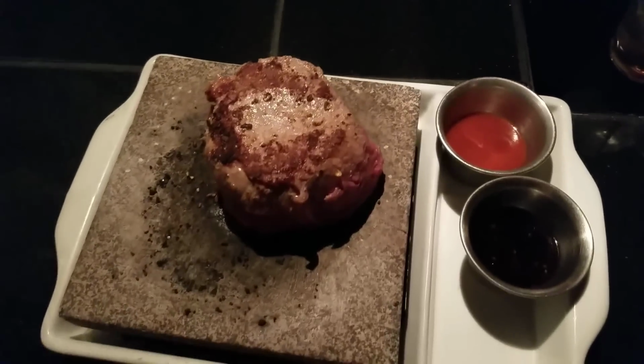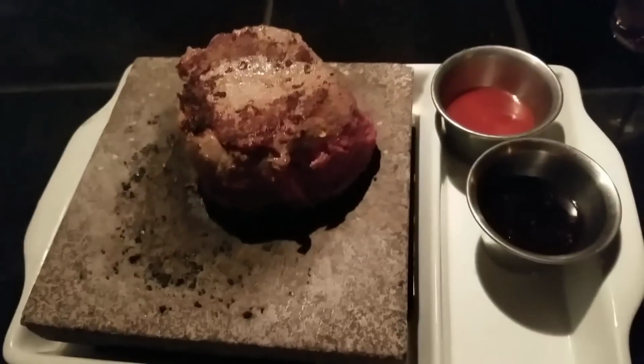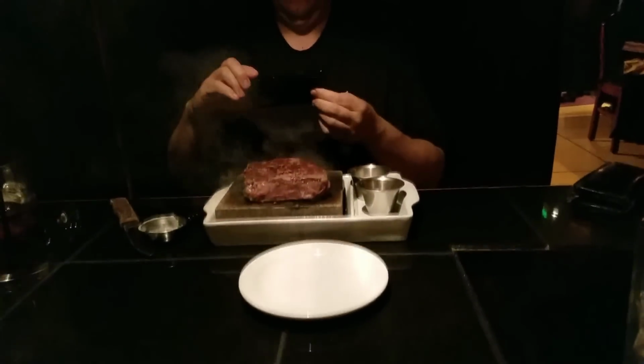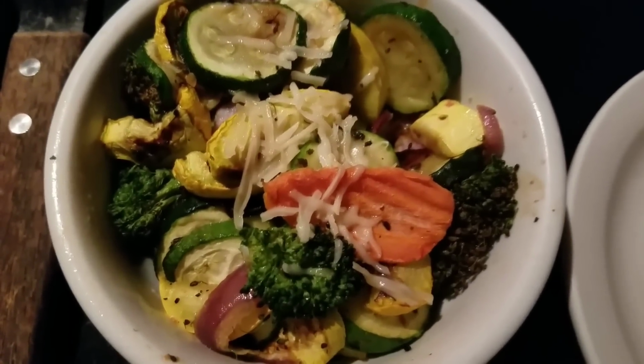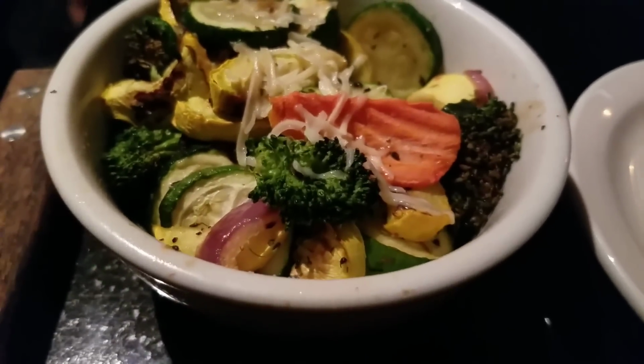Alright, so this is a baseball sirloin steak. It is 10 ounces. You can see it's really thick. And this is a stone it is cooking on. It's 700 degrees. I cannot touch this thing or I will be burned. And look, there's Chef Dave and his ribeye. Pretty awesome. We also got a side of delicious veggies and cheese. Oh my heavens. That looks so good.